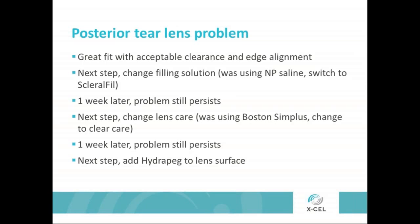She comes back a week later and says the problem is still persisting. So I said, okay, it's not the filling solution. That's not doing the trick. Next step, let's change the lens care. She was using Boston Simplus. I changed to Clear Care, a completely different cleaning method. And one week later, the problem was still persisting.